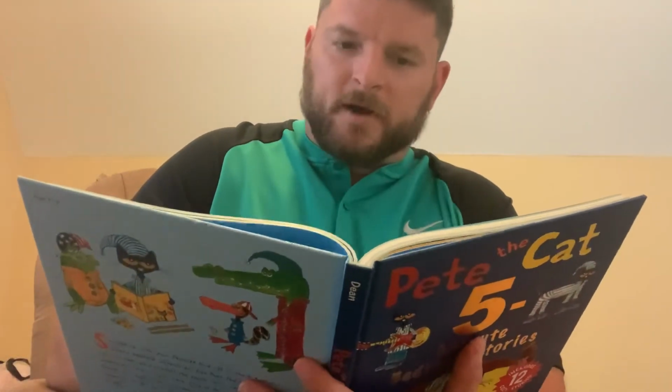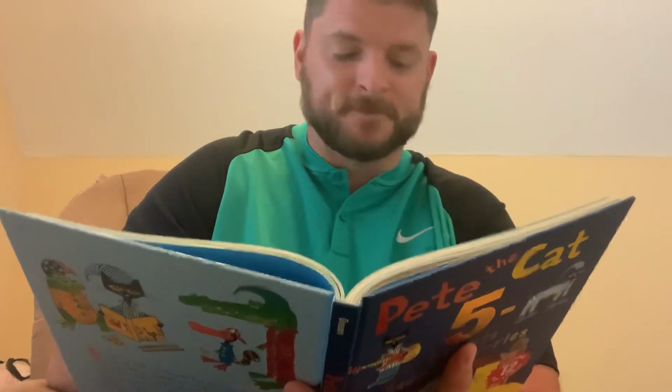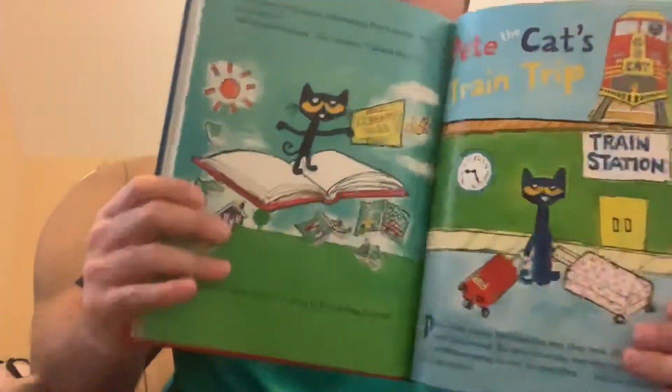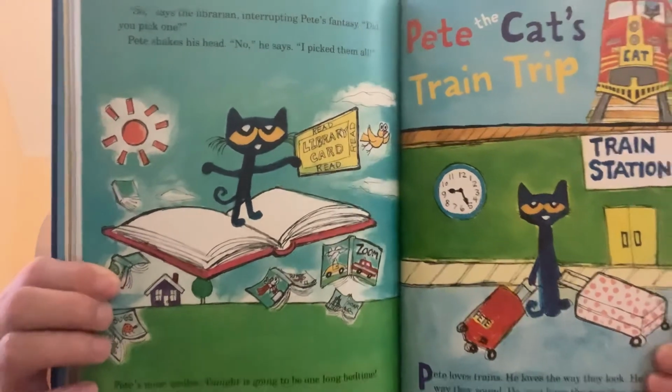"So," says the librarian, interrupting Pete's fantasy, "did you pick one?" Pete shakes his head. "No," he says. "I picked them all." Pete's mom smiles. Tonight is going to be one long bedtime story. The end. That again was Pete the Cat Checks Out the Library.